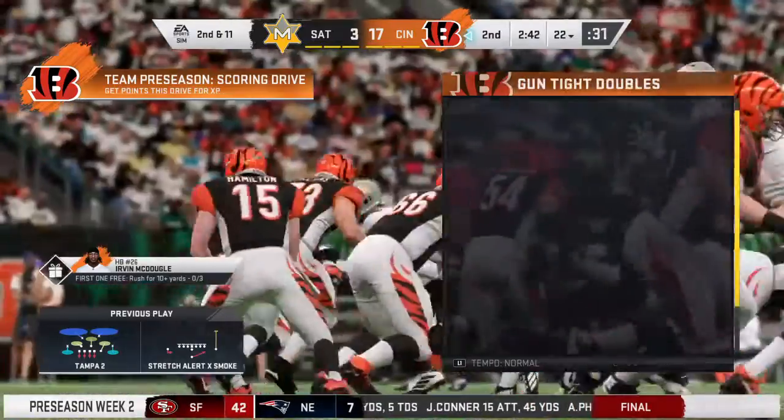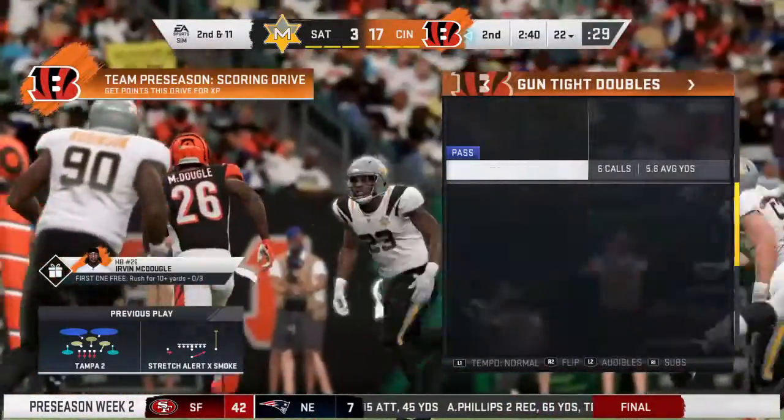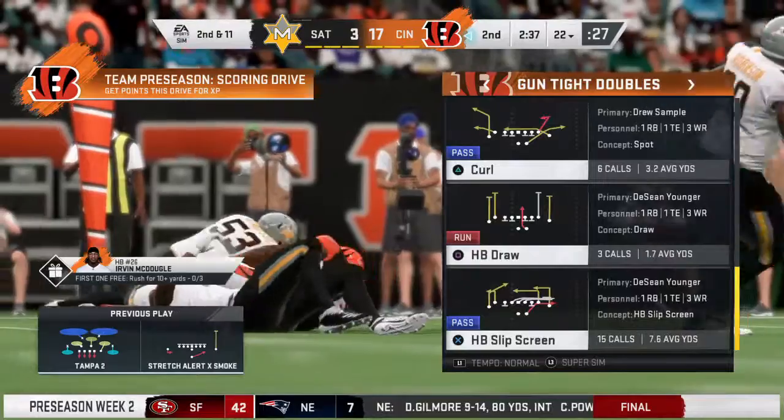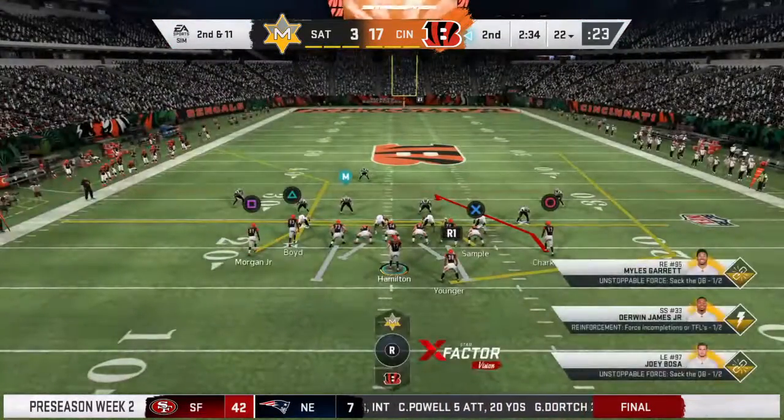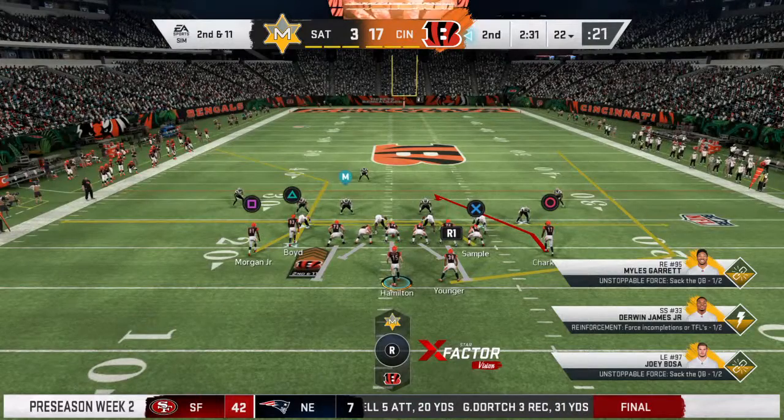That didn't appear to be a run blitz. He just darted in once he saw the run develop. That appeared to be a case of see ball, get ball. A loss of a yard there to start out. That leads to a 2nd and 11.